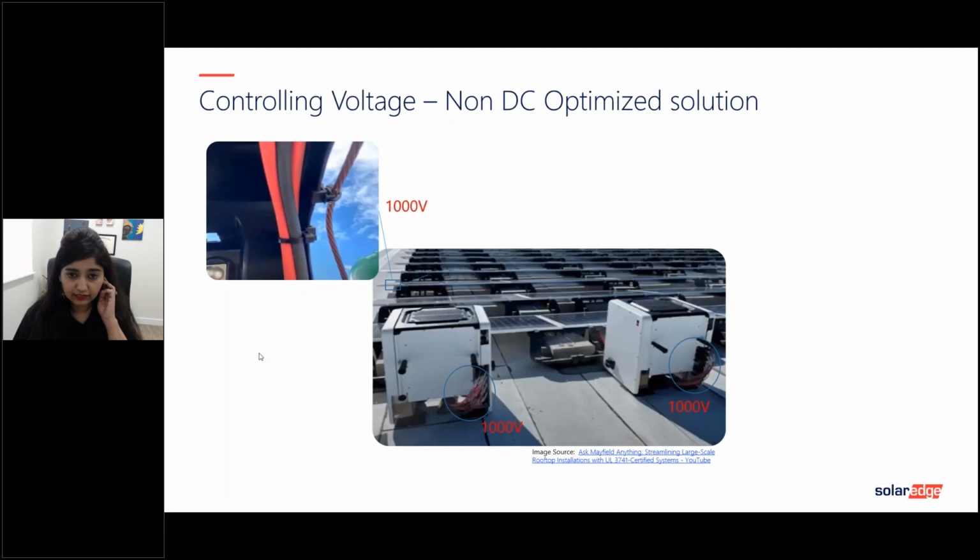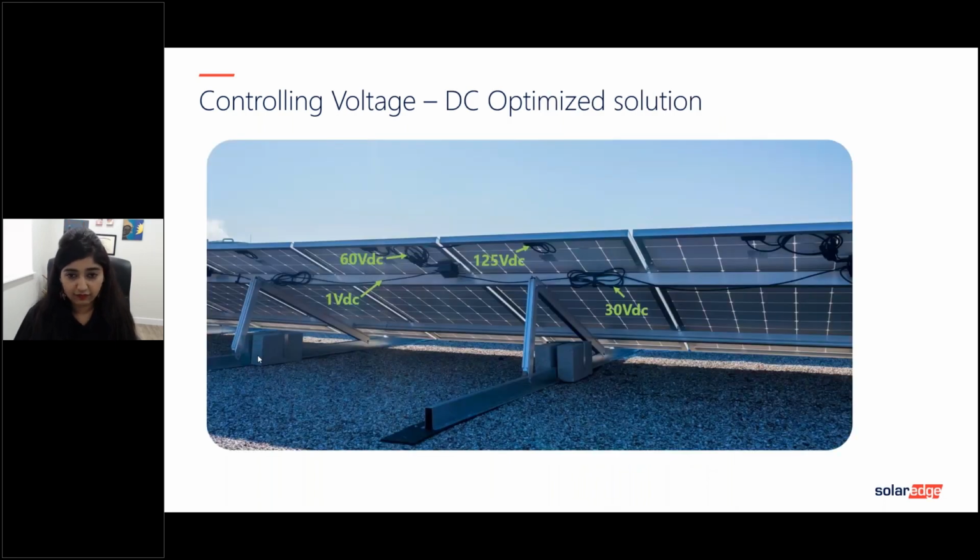In contrast, you'll see in the next slide here that a DC optimized system typically operates at lower voltages, and it reduces the need for such extensive measures like zip ties and exterior components. So take a look at the controlling voltage here. So we have 125 volts DC input to the optimizer, which typically links 2 panels in series. And from a single panel, we can see an output of 60 volts. And after rapid shutdown, each optimizer reduces its output to just 1 volt DC. So the output for an entire string of optimizers is brought down to 30 volts.